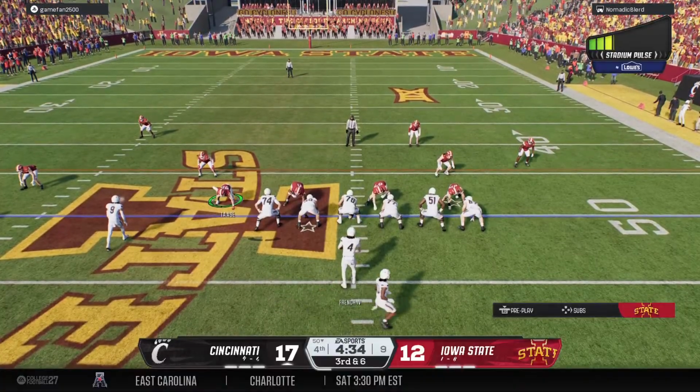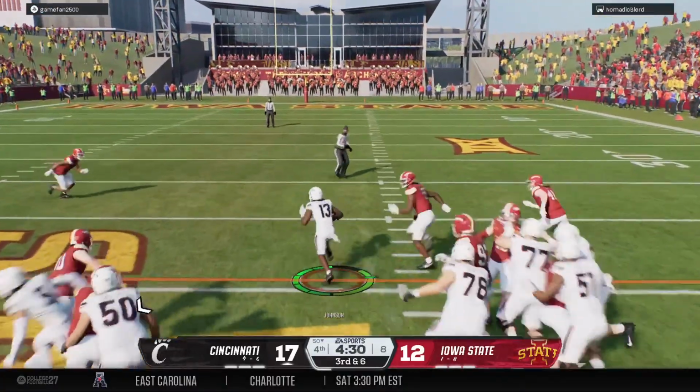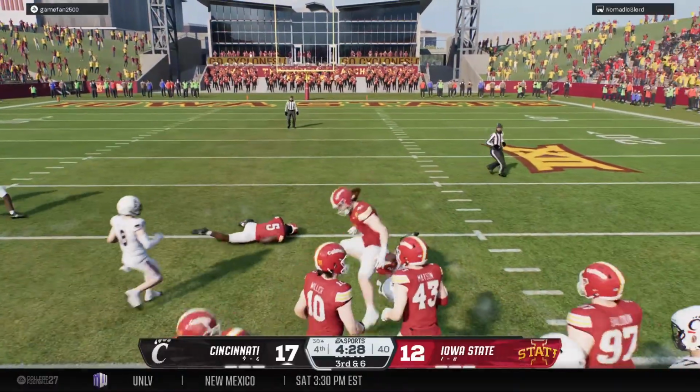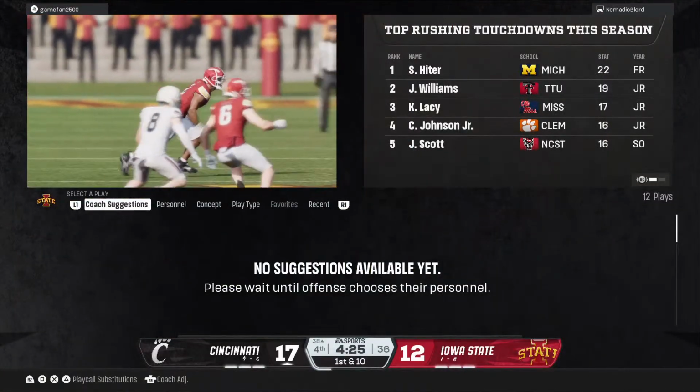Sends it back in motion. The run inside. It's Johnson. Makes that one pay off, and they finally get him down at the 38. It'll be first down.